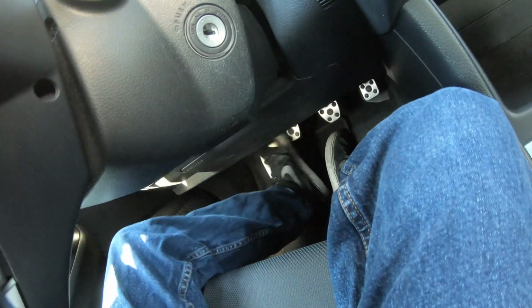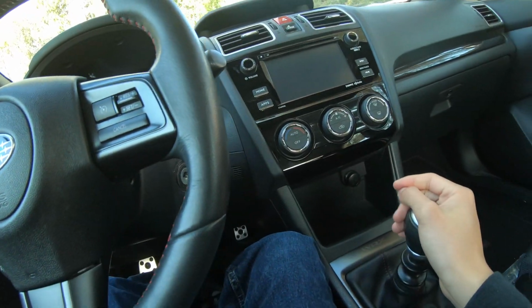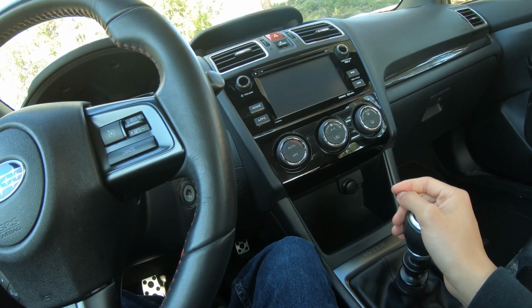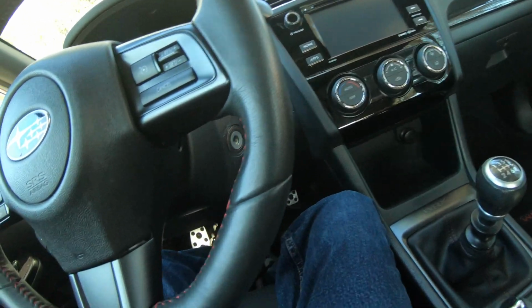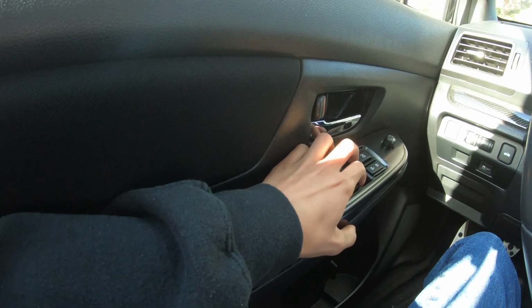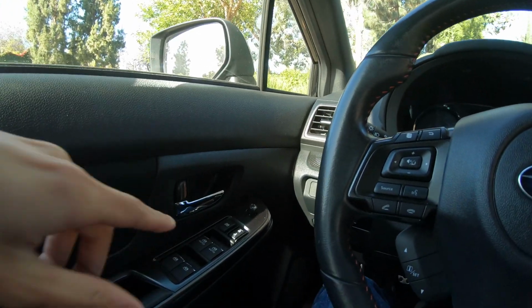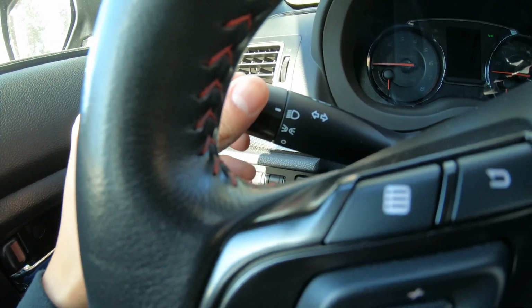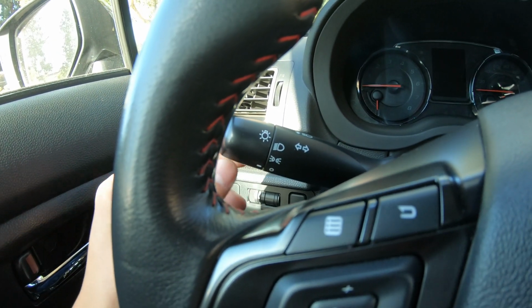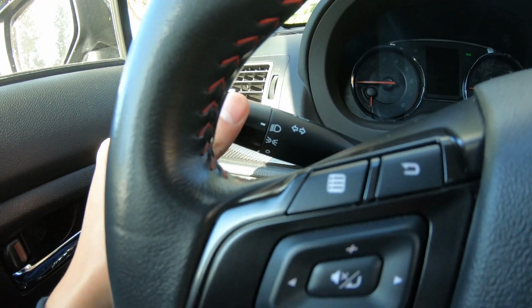The clutch pedal is pretty heavy for what it is, but it's not the heaviest. I've felt other cars like the STI or the Lotus, and those cars are much softer compared to this clutch. So yeah, automatic windows only in the front. The rear ones you have to do manually. This car doesn't automatically lock, so you have to lock it yourself. And headlights, you have to do manually since this is the base. Every other trim like the STI or the Premium and Limited WRX comes with automatic headlights.